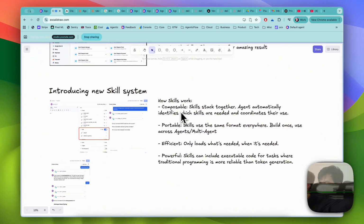Here are some of the definitions. Skill is a combination of composable skills that can stack together, and the agent will automatically identify which skills are needed and coordinate their use. It is portable: skills use the same format everywhere, and you can build one and use it across all agents and multi-agent systems. It is efficient because it is only loaded when and what is needed.